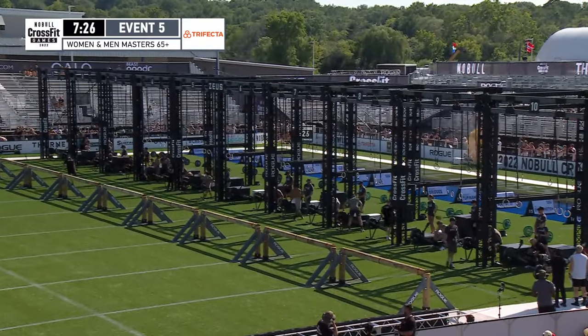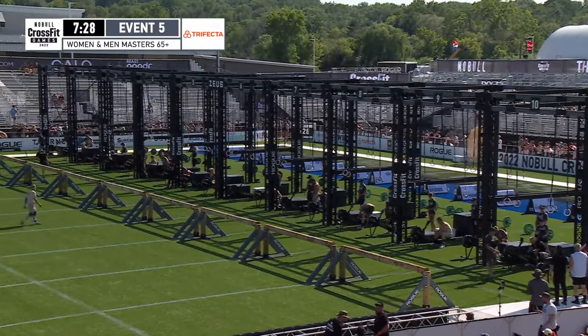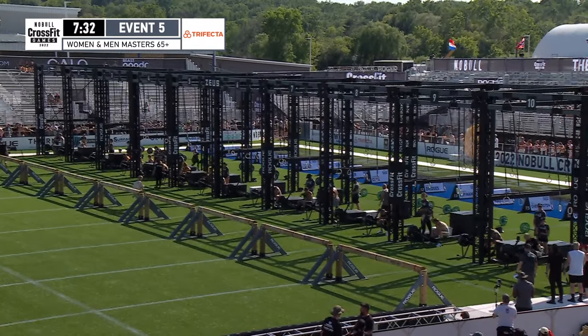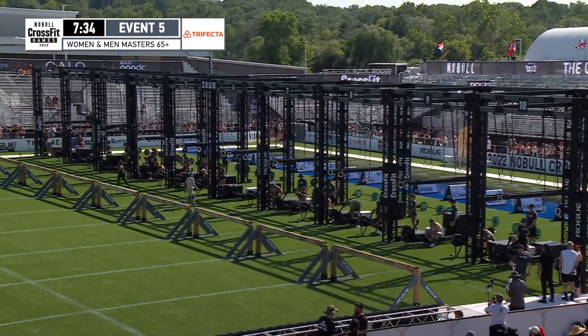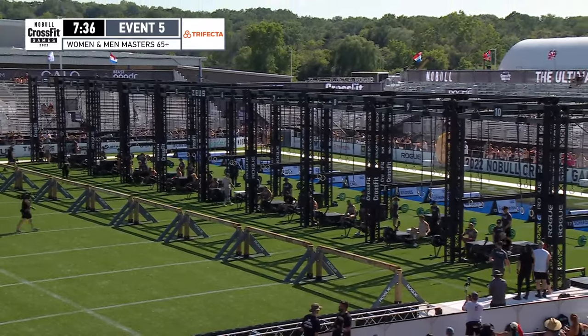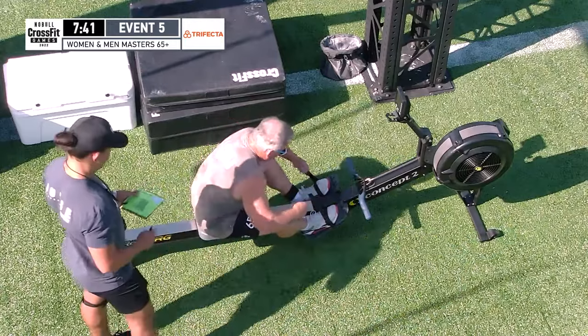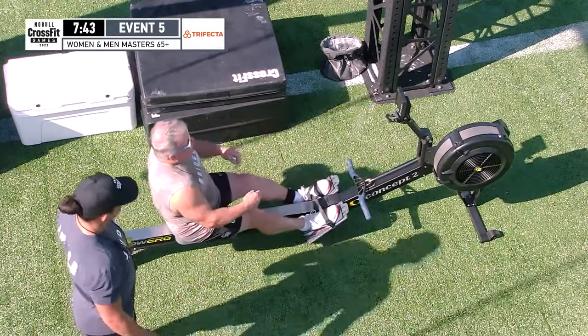Come on. All right, Bill, we're going to go here to the row and then the final sprint. This is pretty straightforward. It's how much do you want to hurt on the rower? Yeah, I mean, this is the last part of this event and the last one for these athletes for the day. So they really need to lock in and get as much pull on this cable as they can.